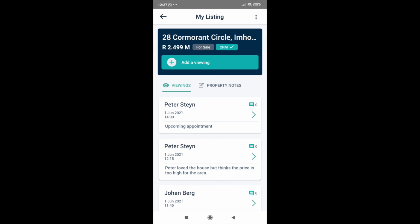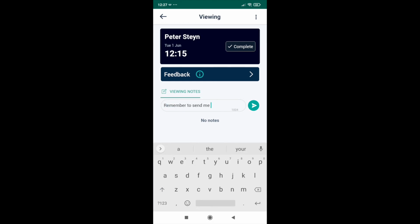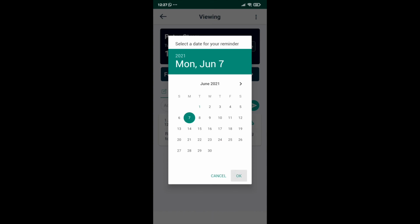If you open the viewing by selecting it, you will see a space to add viewing notes. Add your note here. This can pertain to this particular viewing, or even just to the viewer in general. You can also set a reminder for this if you want to.